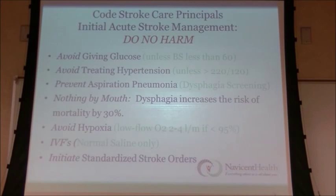And why do we want to do that? As we talked earlier about that penumbra, we're trying to reperfuse that penumbra. So we want to keep that blood pressure up. We always teach our EMS partners, don't ever treat hypertension in the field. Wait until that patient comes into the ER and let's see what's going on with them.